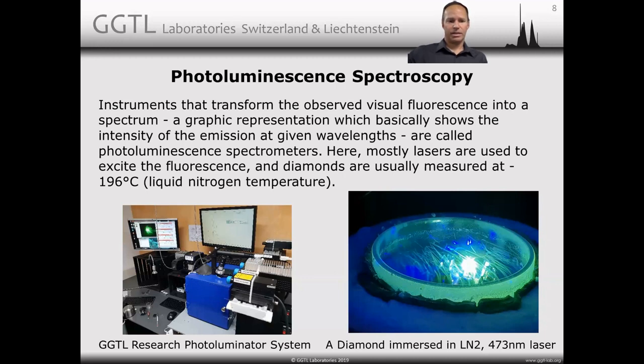Mostly lasers are used to excite the fluorescence, and diamonds are usually measured at minus 196 degrees Celsius as well. Here on the right side, you can see a diamond immersed in liquid nitrogen and the laser hitting it. So you can see it has a very bright green fluorescence. Depending on what lasers you use, those excitation sources cause much stronger fluorescence than the typically known UV source used for fluorescence imaging. And yeah, so this is photoluminescence spectroscopy.